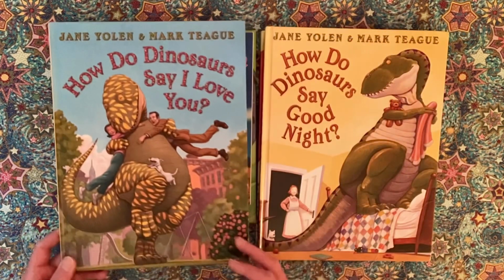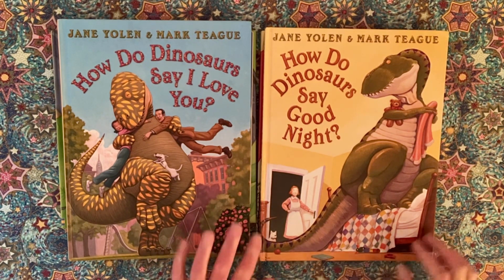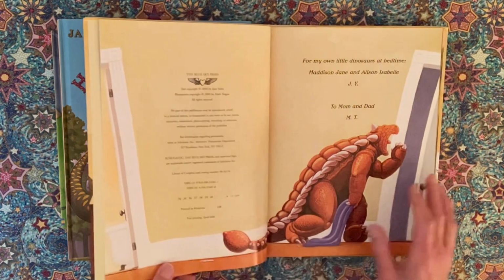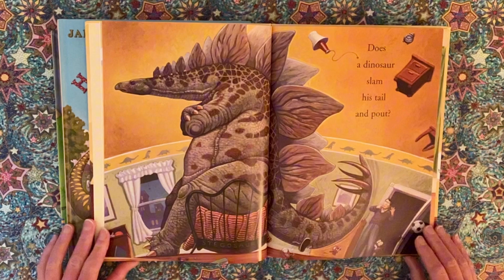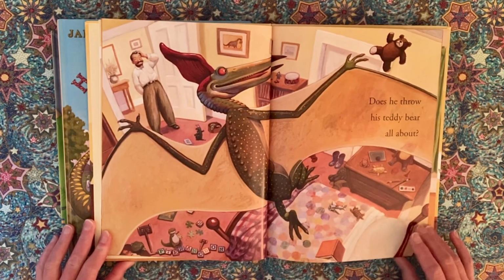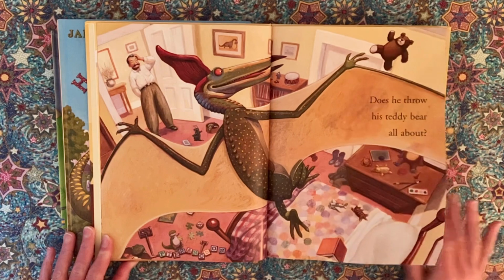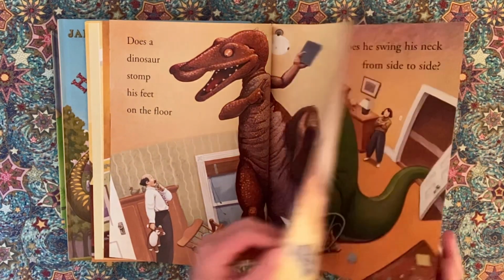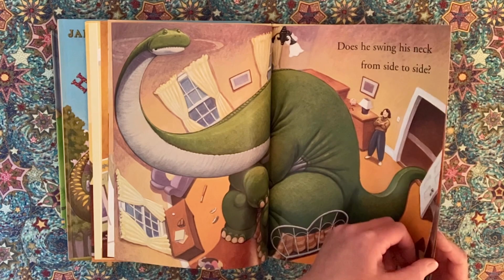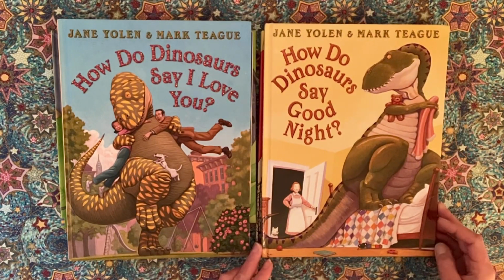And following this book, we have another one, also by Jane Yolen and Mark Teague. This one is How Do Dinosaurs Say Goodnight? More wonderful illustrations. Sort of the same premise, just a different routine. This is the bedtime routine. And again, underneath each dinosaur depicted, there is the name of the type of dinosaur, or next to it. So another fun book from Jane Yolen and Mark Teague. How Do Dinosaurs Say Goodnight?